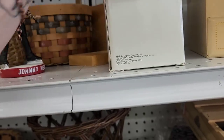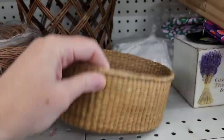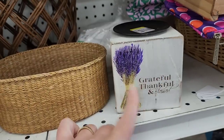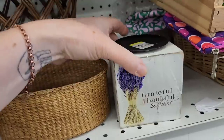It's $2.99. It's a mug. I haven't bought a mug in a while. But it's Spode. What is this? Oh, I thought this was a box. I was going to open up the box, and then I realized this is it.